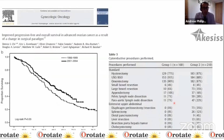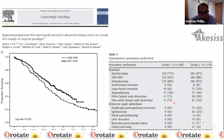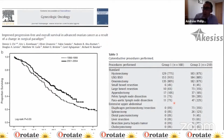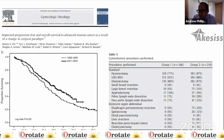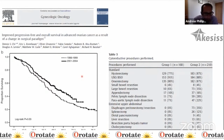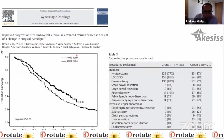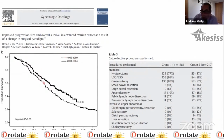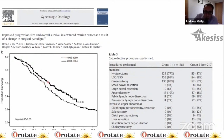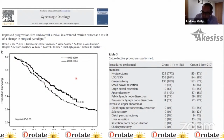And that all came to a head with this paper by Dennis Chi, which is really a seminal paper entitled Improved Progression-Free and Overall Survival in Advanced Ovarian Cancer as a Result of Change in Surgical Paradigm. He is looking at cohorts around the turn of the century. And they took two cohorts at Memorial Sloan Kettering Cancer Center. The first cohort, back in 96 to 99, where they didn't do any upper abdominal surgery. And then the second cohort, 2001 to 2004, where they started doing upper abdominal surgery.